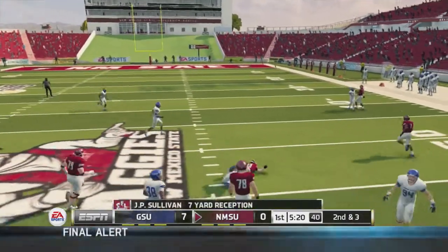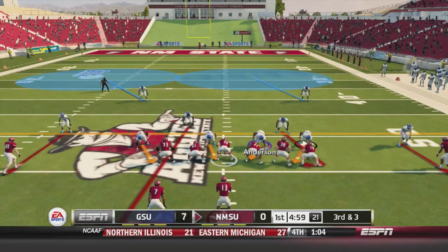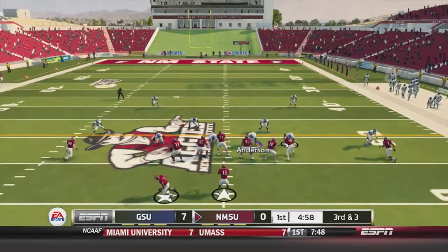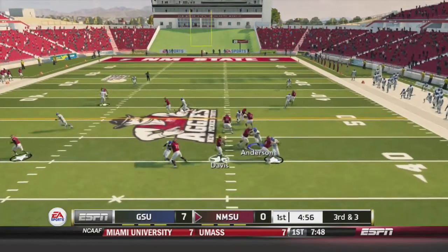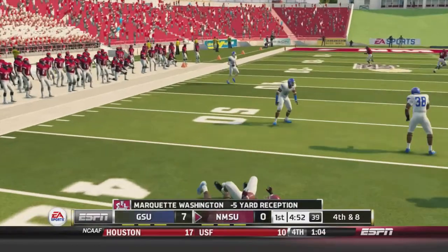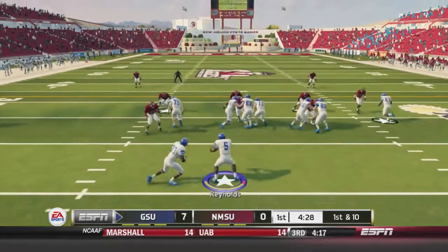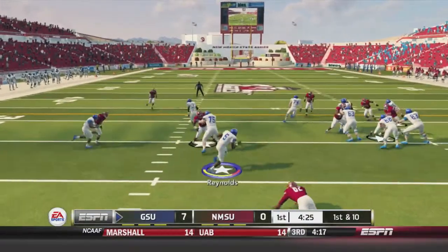The New Mexico State Aggies come out on offense. This pass to Sullivan is caught for 7 yards, short of a first down here. 3rd and 3 now. In the shotgun, they will look to pass. Davis back to pass. He's scrambling around a bit. He's going to fire it out to Washington, and Washington is stopped for no gain, and New Mexico has to punt. Georgia State takes over here halfway through the first quarter.